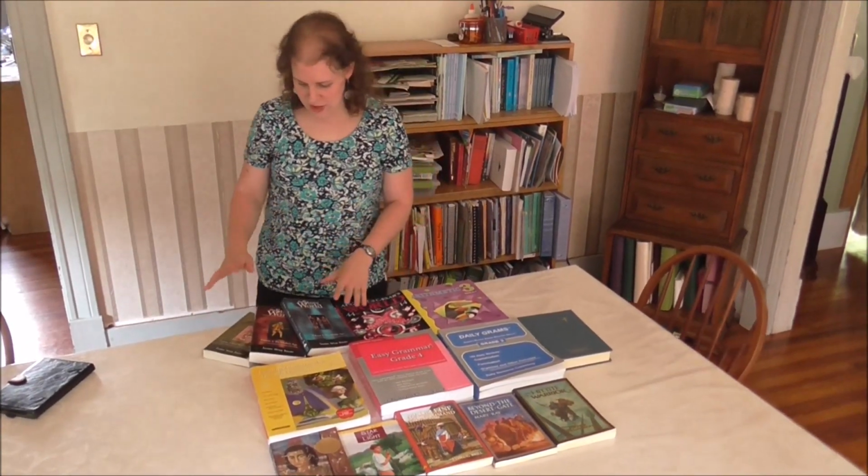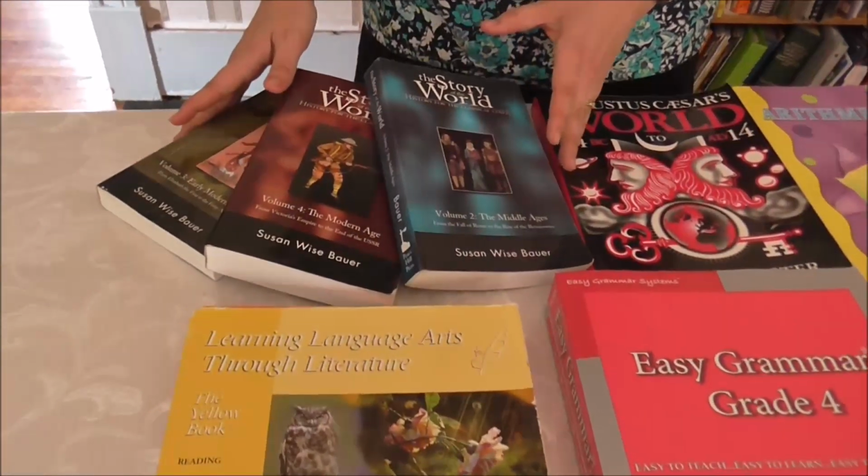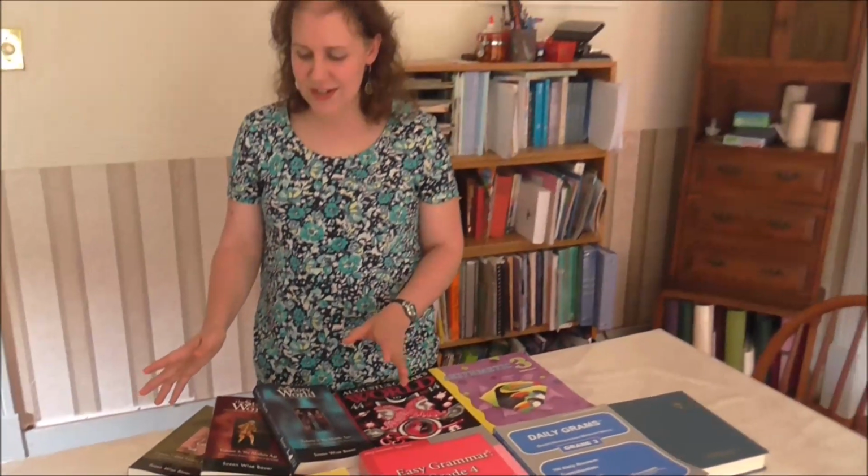So let's start out with The Story of the World. This is usually a set of 4 books. I already own volume 1. My children, or John, loves reading this series. And so this year I am going to be switching with history to something a little bit more story-oriented rather than memorizing facts. And my kids seem to do really, really well with that type of learning.